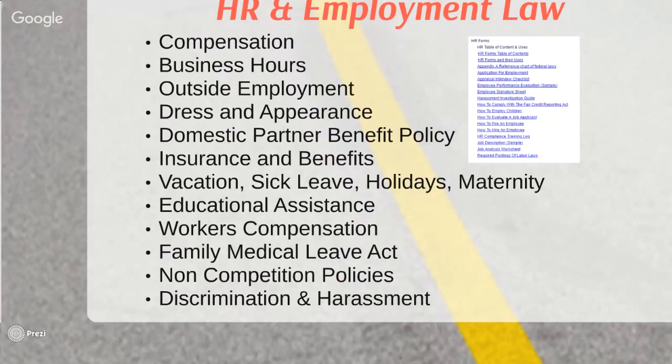Yes, you have compensation. Yes, you have business hours. Do you have people that have outside employment? If so, that could really be a disruptive thing for your scheduling and for your practice and for the degree of care, right? Dress and appearance. This is a huge part of culture, that code of conduct that kind of falls in line with this.